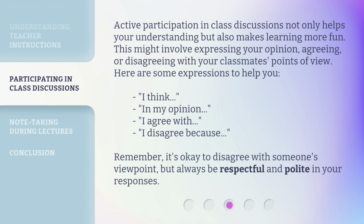Active participation in class discussions not only helps your understanding but also makes learning more fun. This might involve expressing your opinion, agreeing, or disagreeing with your classmates' points of view. Here are some expressions to help you. I think, in my opinion, I agree with, I disagree because. Remember, it's okay to disagree with someone's viewpoint, but always be respectful and polite in your responses.